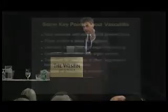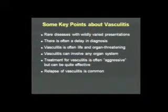Some key points to remember is these are rare diseases. They're all orphan diseases in the United States, and similarly labeled as such in Europe, for example. That means that in the United States there are fewer than 200,000 patients with any one form of disease. Being an orphan disease gives a little specialness at the FDA, but it also means companies are a little less inclined to do research because it's rare. There's often a delay in diagnosis. I already told you it's a serious disease. It can involve everything. We tend to be aggressive. We treat with pretty strong drugs for many types, but not all types of vasculitis, and relapses are common.